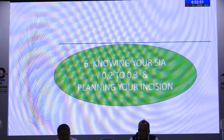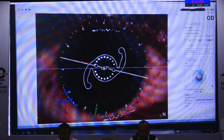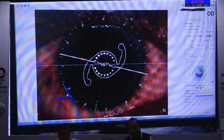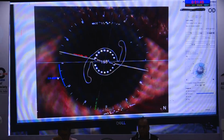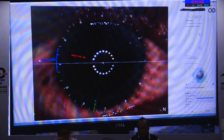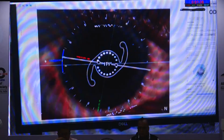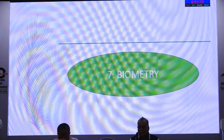So knowing your SIA is also very important. It can be calculated online. Then we have online incision location also on LensStar. You can manipulate to see how much residual astigmatism is there, as you can see in this video. Earlier we were dependent only upon what the company gives us, but here in a real time scenario you can adjust your location to look at a feasible location as well as the residual astigmatism.